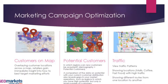Traffic is also an extremely important topic in marketing. Today, with Google Maps and traffic, of course, you can view traffic patterns. The more traffic I have, the more viewers I can have for my billboards, let's say. And let's assume that certain places like coffee shops, fast food, malls, supermarkets, I can assume that their locations can mean a lot of traffic because a lot of people go there. So it's another important factor that I can add to my map.